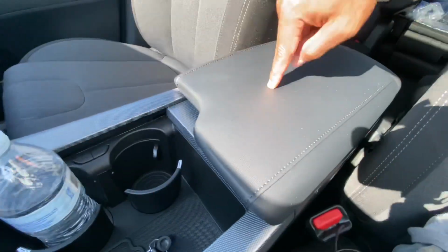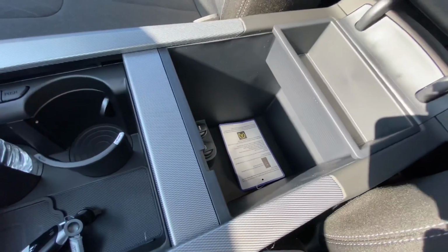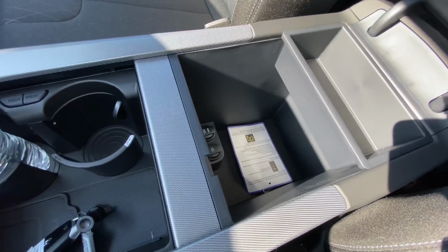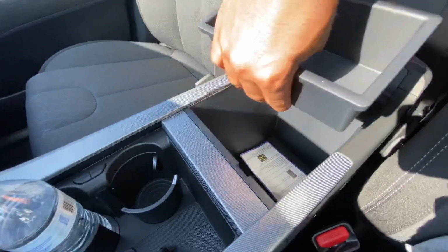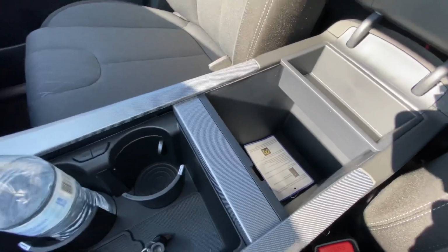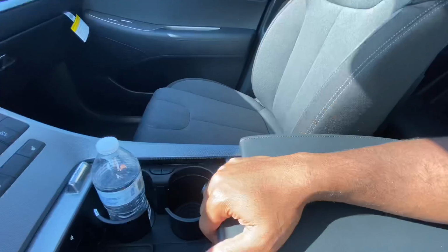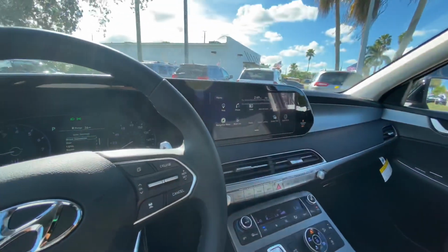Your center console here is nice and padded. Coming up the center console here, you also have a 12 volt. You also have a fast charger with this tray that you can take out. There's a fair amount of storage. You can probably put your wallet, not a medium-sized purse or anything like that, because it's too small of a storage. But overall, we're going to take a look at the back seats and see how they actually feel.